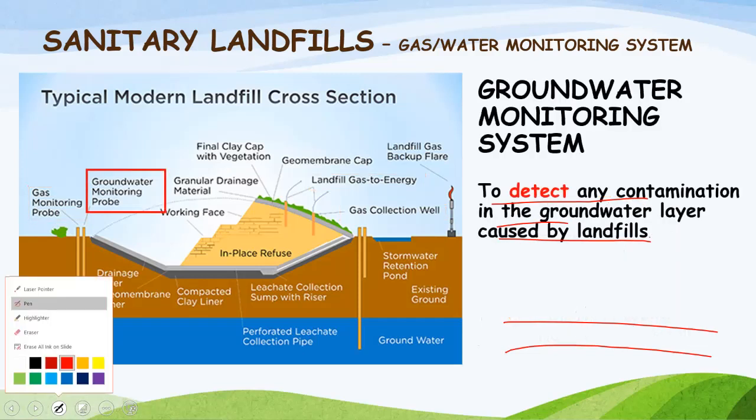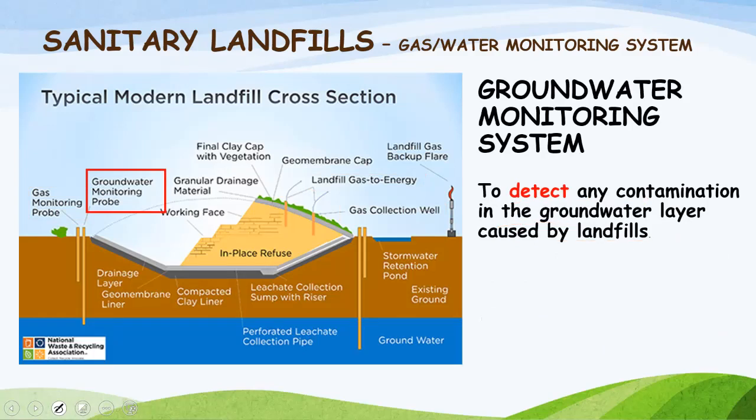Let me erase all the ink first. And then the last one is the groundwater monitoring system, to detect any contamination in the groundwater layer that is caused by the landfill. So I think that's all for the first part of solid waste management.